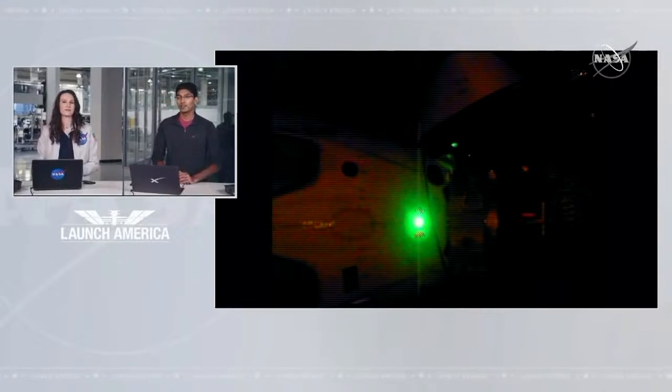There's confirmation of the umbilicals retracted, so no longer receiving power or data or commanding from the International Space Station. And there's a view on your screen of Dragon, currently in eclipse. Gary, how's it looking from Mission Control at Johnson?